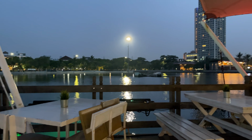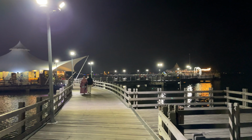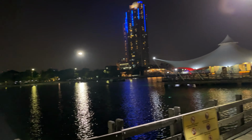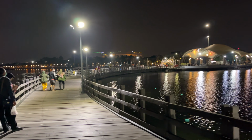And that's how it looks at night. Really pretty nice vibes here, but quiet. Well, that's how the area over here looks at night. Pretty nice for an afternoon, late afternoon walk. Lunch was okay, not so bad.